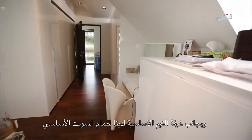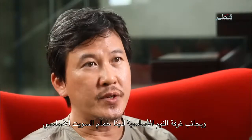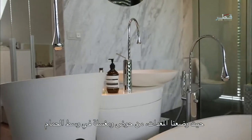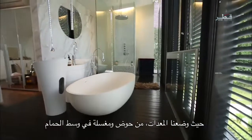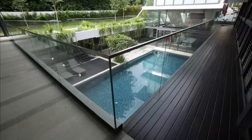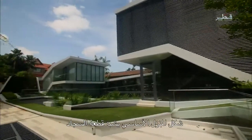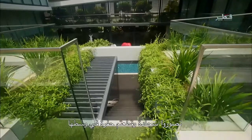Beside the master bedroom, we have the master suite bathroom, which is organized in a very different way, in which we place all the wares, the bathtub, the sinks, right in the center of the room. The form of the house is very much like a piece of carpet. If you can imagine a piece of carpet and you cut a hole in the center.